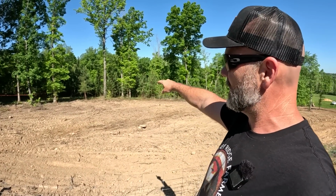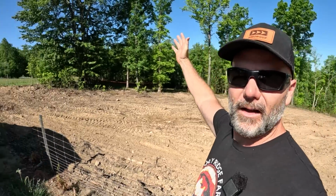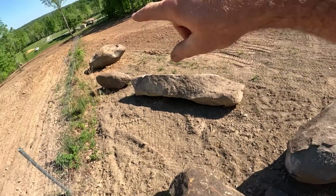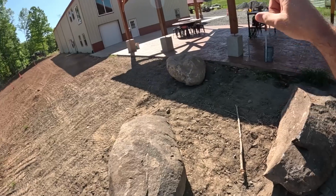This is a pine forest that I planted probably 5 or 6 years ago. All these pine trees will eventually grow up to be about 60 feet tall. They will shade the outdoor kitchen. These stones will be placed. These are stones that were plucked out of the ground. That's why we call it the Stoney Ridge Farm. And we'll be placing those all around the outdoor kitchen.